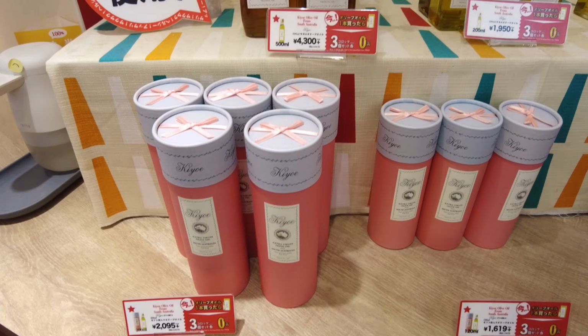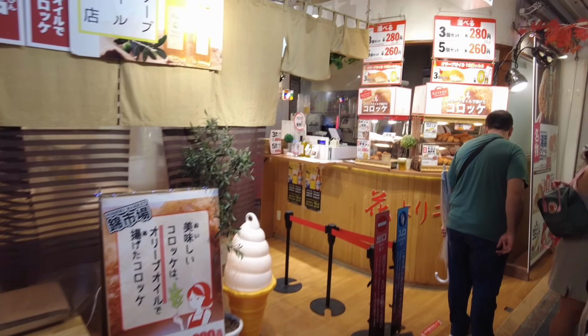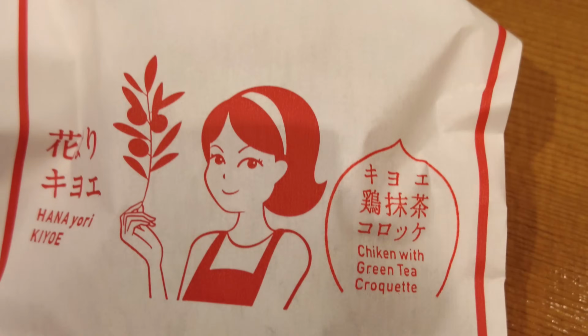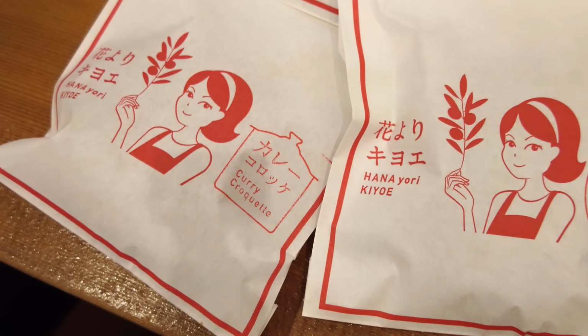Alright, so the first store we're at is Hani Kioa, and they actually sell olive oil, which is a special Kioa olive oil used by like Michelin chefs or something. But I am actually here for the croquettes. So we ended up getting 3 croquettes. We got the soy milk and cream croquettes, the chicken and matcha croquettes, and a curry croquette, which is a little more traditional than the other 2.